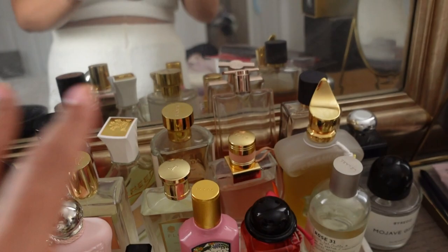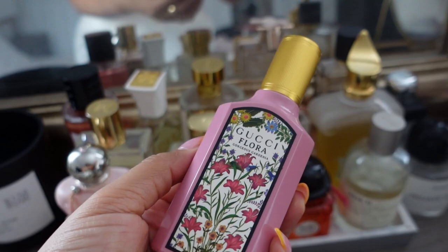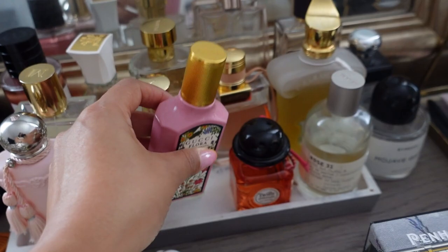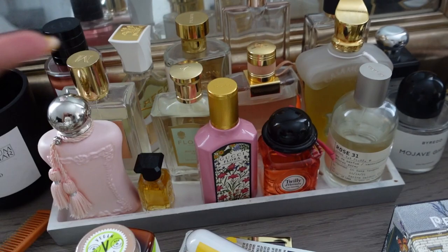But anyways, these are the fragrances that I've been wearing a lot. Love them so much. I'm obsessed with this one. Why did it take me so long? I am so obsessed with this fragrance. And I've been wearing Idole a lot lately too. It just makes me feel so sophisticated. Yesterday at the event, I actually wore Baccarat Rouge because you can never go wrong with Baccarat Rouge.